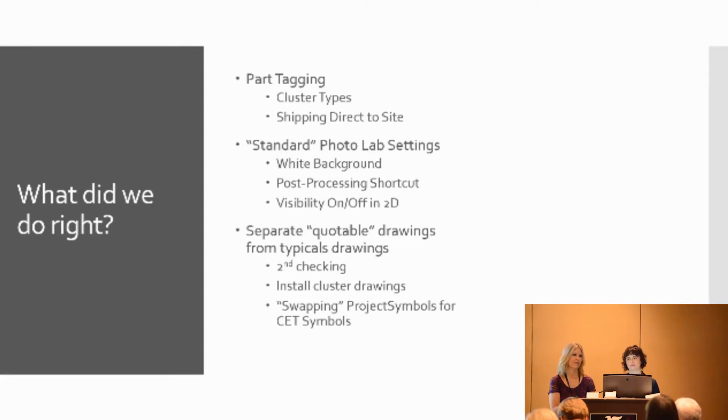But then also, so that all of our renderings were pretty standard and looked very similar no matter who was working on them, we did have a few photo lab settings that we all used, really looking at using a solid white background so that we weren't worrying about carpet and all of that. We did have a couple of post-processing shortcuts that we all installed and used so that the filtering and everything would look very similar as well.